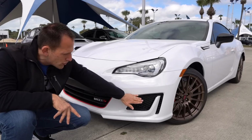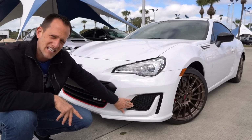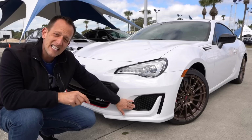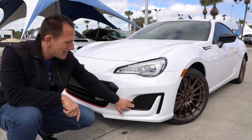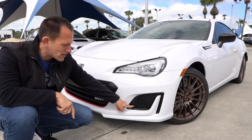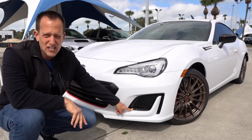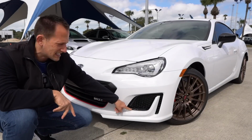You drop down, you do have some fake vents, so I am gonna zonk that. I wish that they would have made this just a little bit functional since it is tuned by STI. Plus they decided to go gloss black, which that is gonna be a double zonk. I think they should have just left it flat black because you'll see in a second.